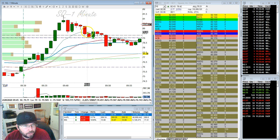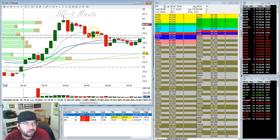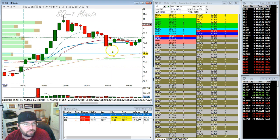Then it pulled back and bounced off of this level, was looking to hold this level, so I went ahead and went long on it. But then it broke through VWAP and I had to stop out.